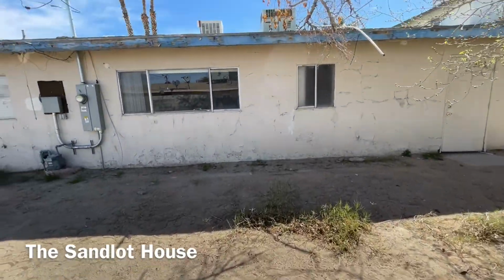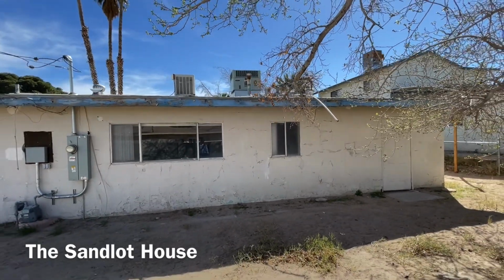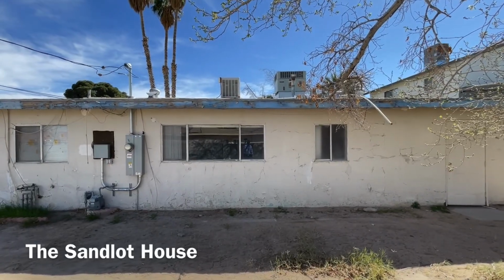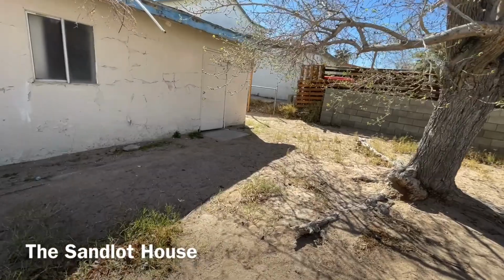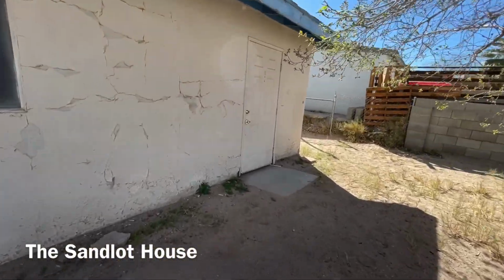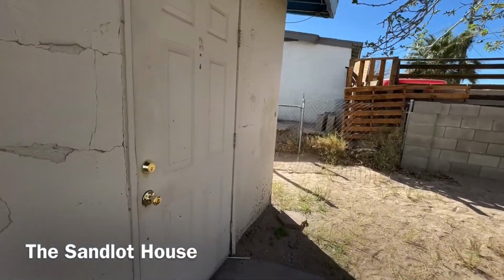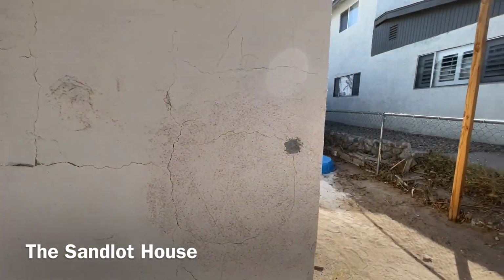But yeah, so you've got actually a newer Trane central air system on the roof, and they didn't take the old one down. They just left it up there. So yeah, this property needs a lot of work, but the more messed up a property is, sometimes the better on investment properties. So this is just a little closet here that's kind of hard to open.